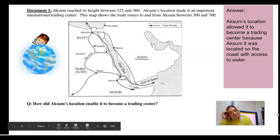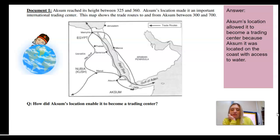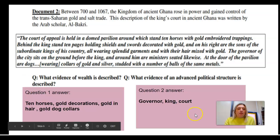This one we did together yesterday, so it should look identical to mine. What we know from this map is that Axum's location allowed it to become a trading center, because Axum was located on the coast with access to water. The answers are in bold.